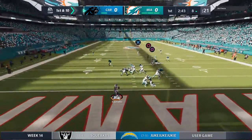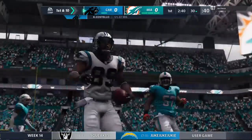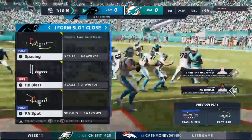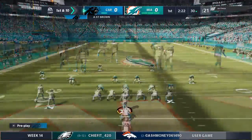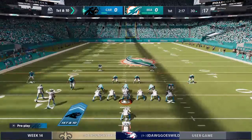Now a play fake here on 1st down. And he gets it to the 30 when it's all said and done. A well-executed 22-yard gain. So 1st and 10 now from the 30. Panther first down.